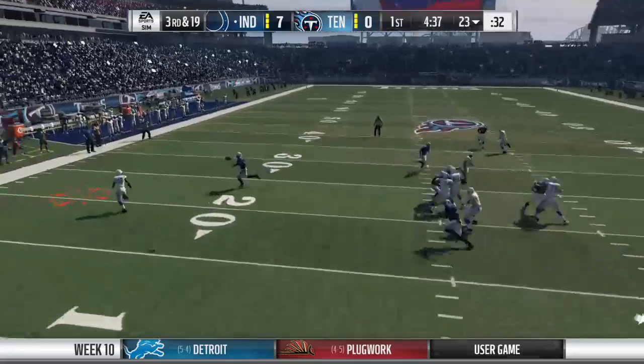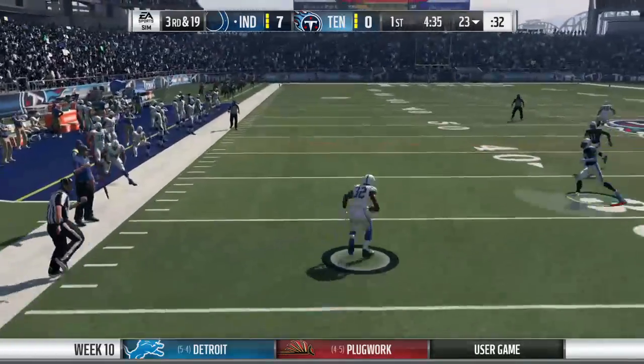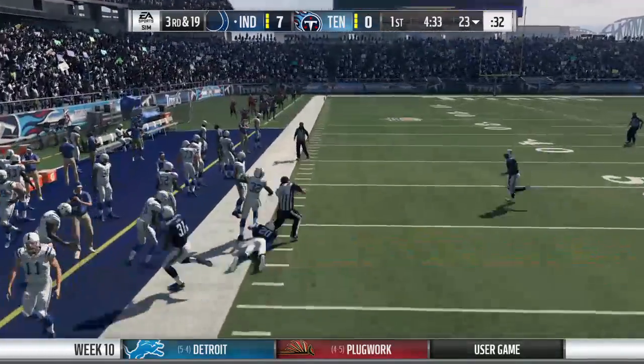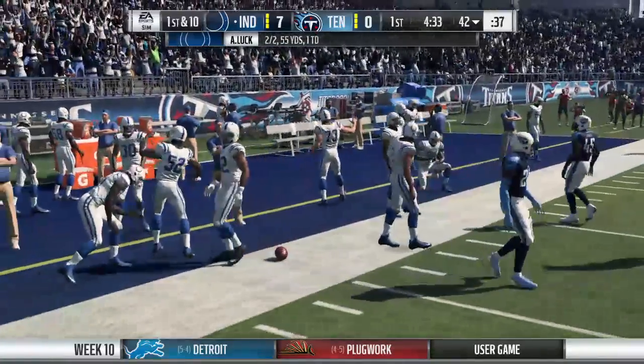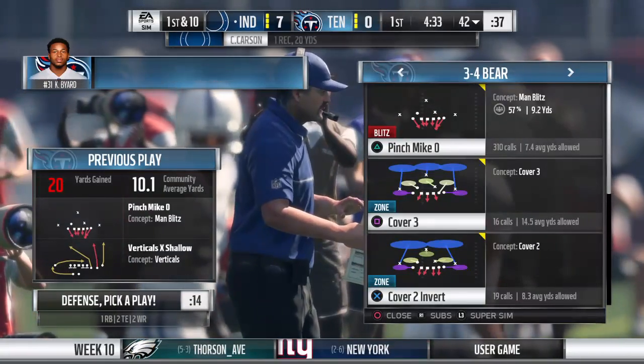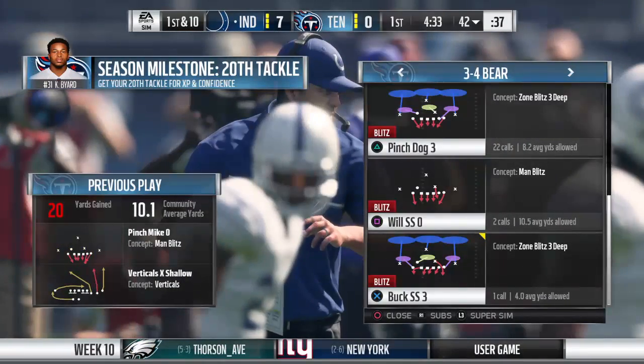Third and long. He's going to flip that out to the flat. It's complete. Still going. They can't stop him. They get 20 yards there on 3rd and 19 and an unlikely first down.